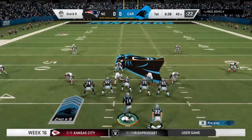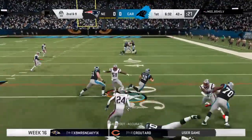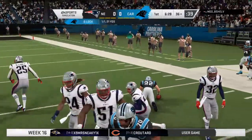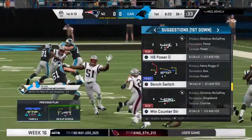Look at me. Door. Get it. Lock to throw on second down. They'll set up the screen to McCaffrey. And some room to maneuver. And they'll get this well past midfield before being stopped just before the 35. A gain there of 21 yards.